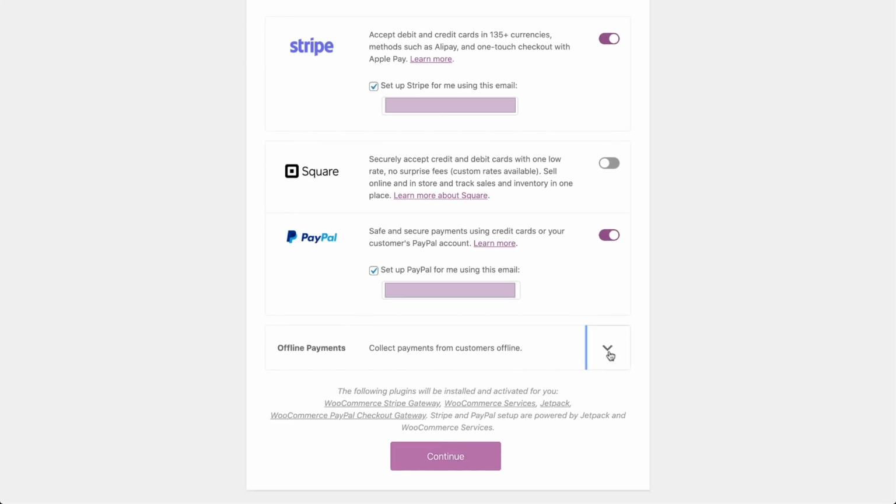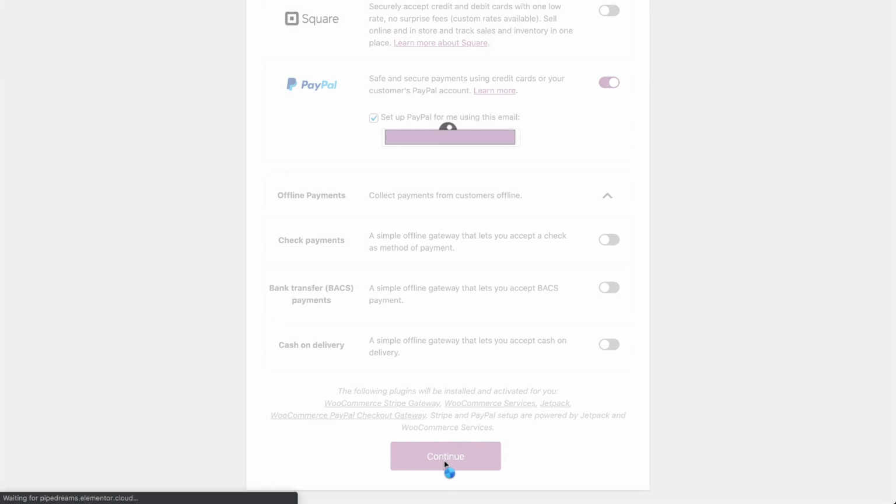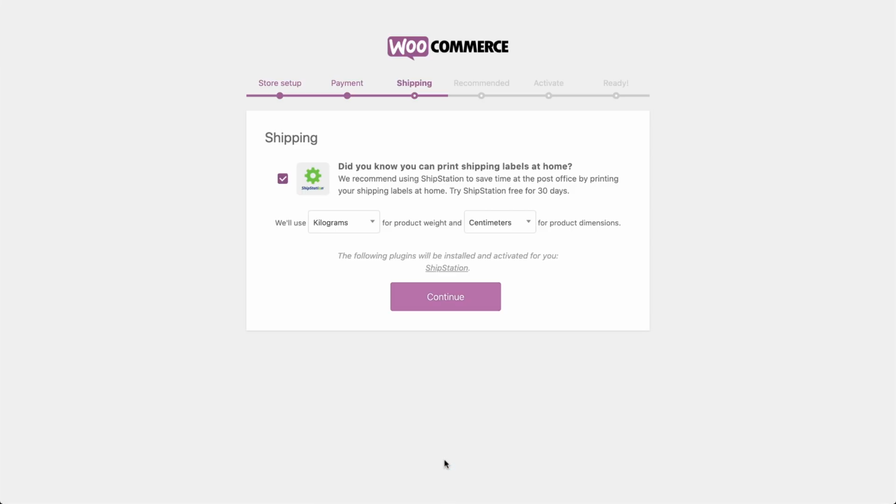Now, as you can see, there are some other options below for offline payments, but we strongly suggest using the online payment gateways because we'll save a lot of time and effort on security and even the design. With the payment options set up, we'll move on to the shipping section where we'll select the weight and measurement units that will be simplest for our customers to use.